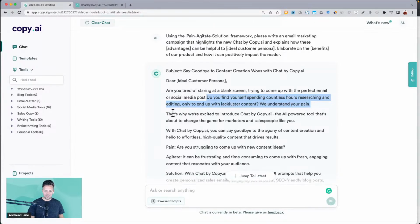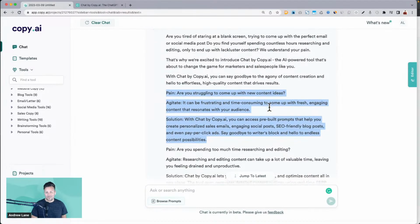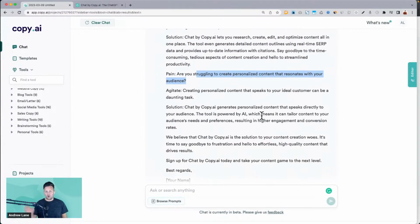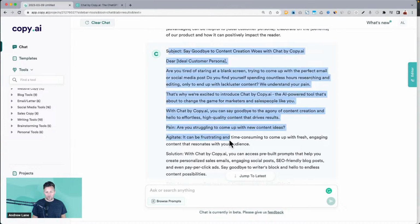Now it's presenting the solution, and it's going to focus on some of the main points. It's giving me a few different angles here too. You're struggling to come up with new ideas. Another idea here, you're spending too much time researching and editing. Struggling to create personalized content. Wow, it's actually pulling all those main points and breaking it down for us. Look how well it presented that. So I think what I'm seeing here is several angles I could take with it, and I wouldn't include all of that in an email, but it's actually giving me different ideas.